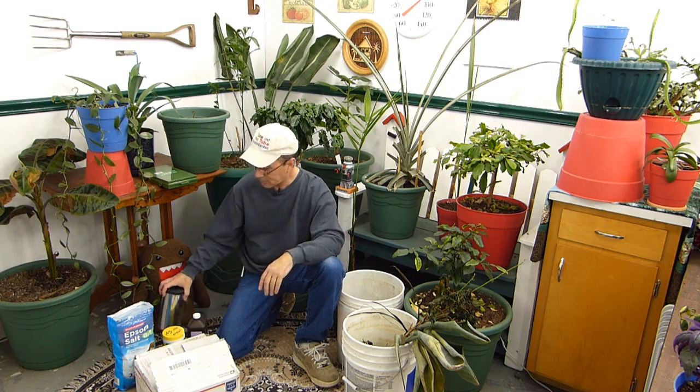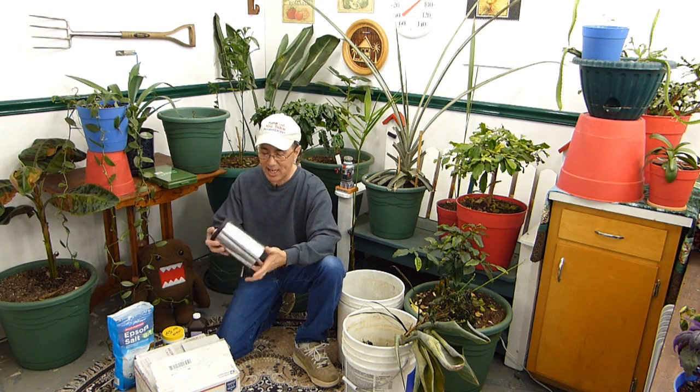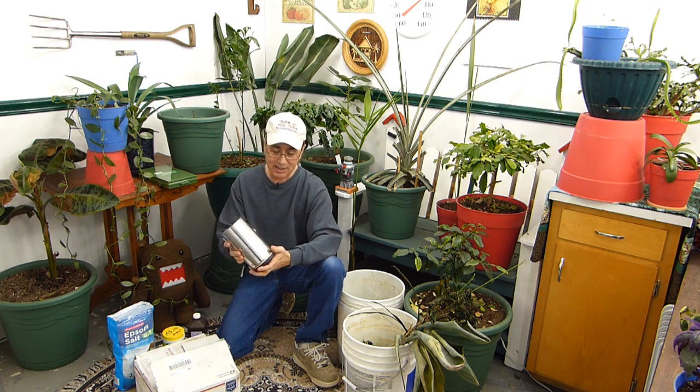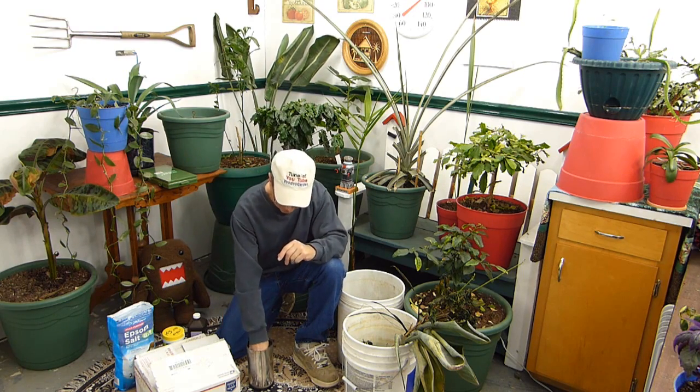I don't know. So I pulled out this old rusty canister that I've had packed away, and I've been carrying this around for years, and I don't use it anymore. And this is my emergency, and this is what I had to do. And the reason I wanted to bring this to your attention is because although I grow organically, sometimes there's an emergency situation where I have to save my plants, and this is where I go inorganic.